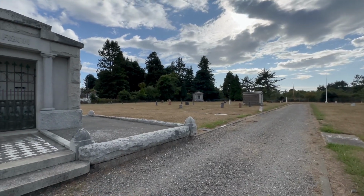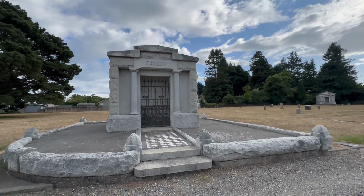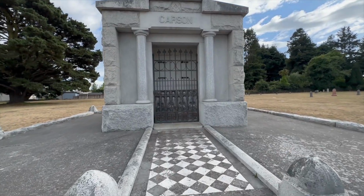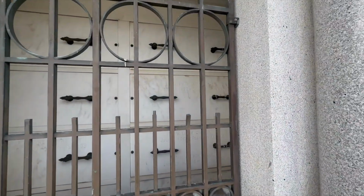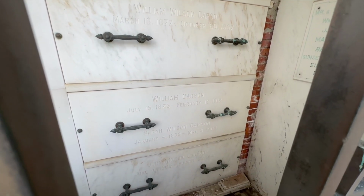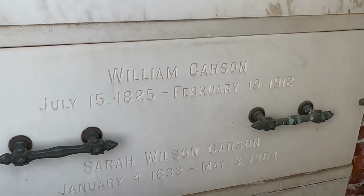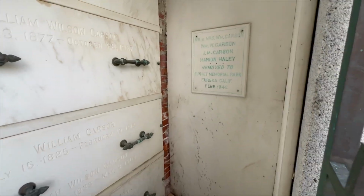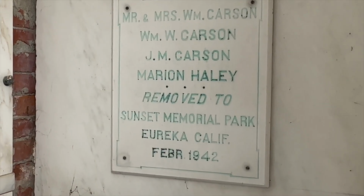Trying to find the grave of William Carson, the guy who built that elaborate mansion. And this is where he was at rest, and turns out they've all been moved. I don't know why. Moved to a newer cemetery. But right there, William Carson, 1825 to 1912, and his wife Sarah Wilson. And let me show you something. Right here, it says they've all been moved to Sunset Memorial Park in 1942.